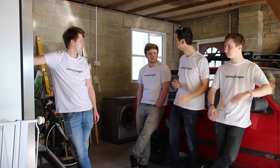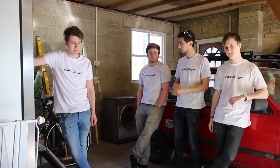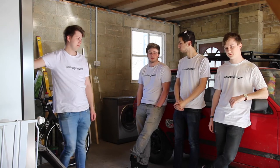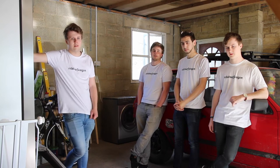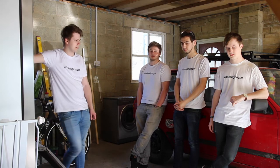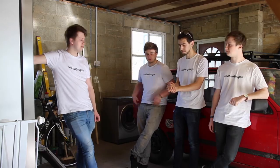So, what are we doing today, Sam? We are going to be modifying the roof rack for more storage space. Nice. And if we get round to it, we're going to maybe do some modifications to the rear arches to try and get some more ground clearance, so it's better off-road capabilities in the desert. Nice. Great. Let's get to it, lads. Let's do it.